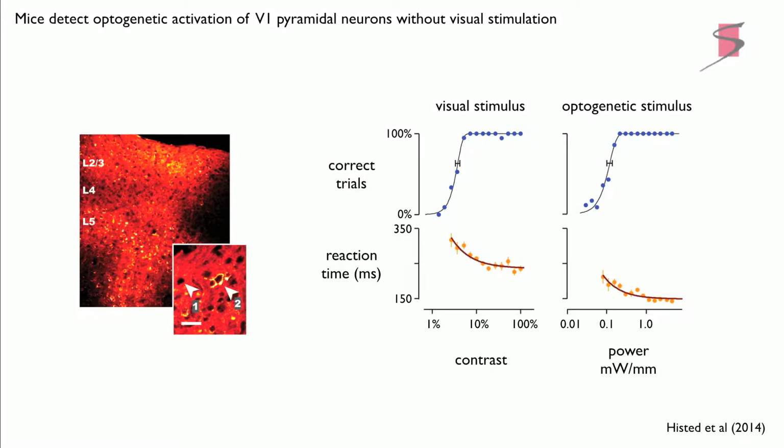We also get a premium on the reaction time. When you do the optogenetic stimulation, reaction times are faster for similar levels of performance, presumably because we're bypassing that sluggish retina and activating things directly in cortex without any of the latency of the retinal processing or the earlier steps going on. Well, with this sort of approach, we can actually make some good progress characterizing the readout mechanisms of cortex, the spatial temporal integration.